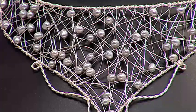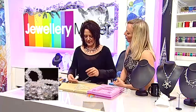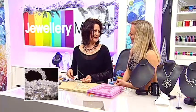Fantastic. And that's it, really. Thank you, Gemma. I don't think I need to show you any more than that. You could do a big wirework star with this twister technique as well, couldn't you, for the top of your tree? Yes, that'd look lovely.